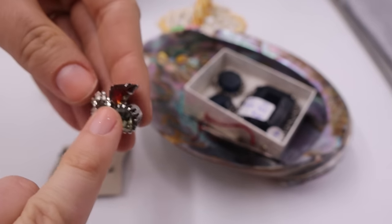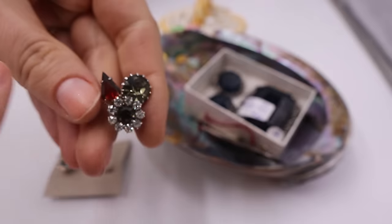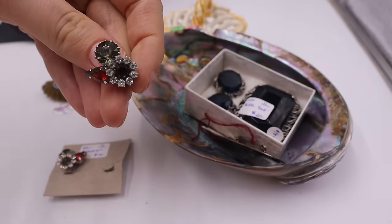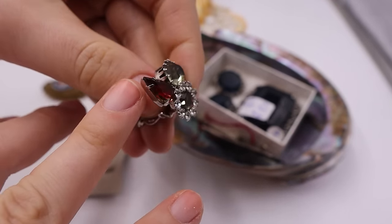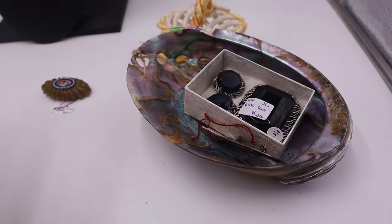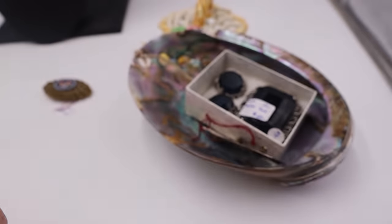Oh, no, maybe not. It almost looks like amberina. Could that be a thing in rhinestones? So amberina, like glass bowls and things like that, have the orange that's like an ombre into the red. And I see that in this rhinestone. Oh my gosh, these are so pretty. Yes, all day. So maybe even like $8 for these. Oh my word, those are so gorgeous.